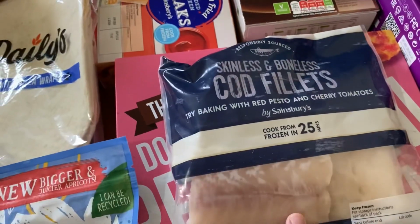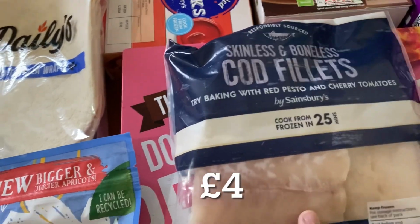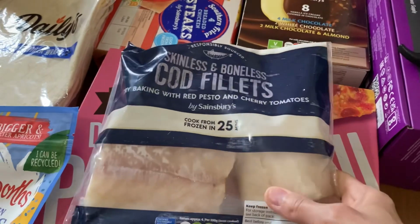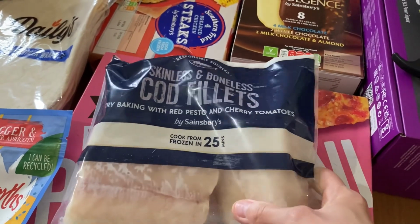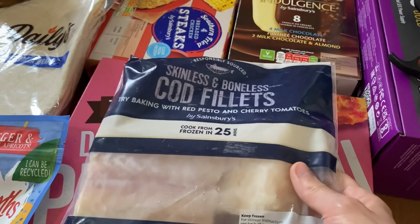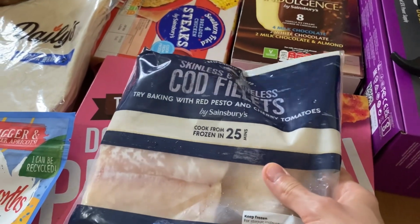And then I got some of the skinless boneless cod fillets. I'm going to do an air fryer recipe with little cod parcels and some sort of potatoes and veg. So I'll probably video that one. I've got the frozen ones because they worked out a bit cheaper.